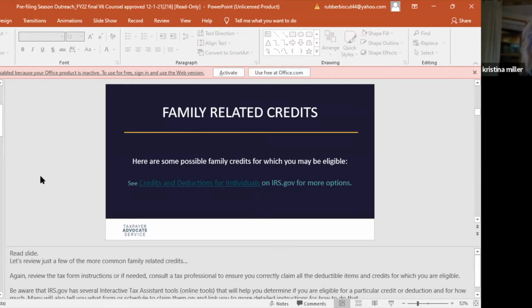So, family-related credits. In this portion, we're going to talk about some credits that possibly are family credits for which you might be eligible. And this is coming right off of IRS.gov. If you go to IRS.gov, it gives you so much information and it could be overwhelming. But if you go right to the search key, you can just type in the specific title and it'll take you right to those topics and break it down a little easier for you.